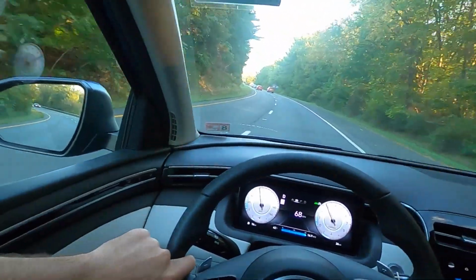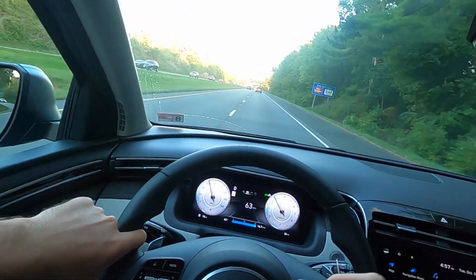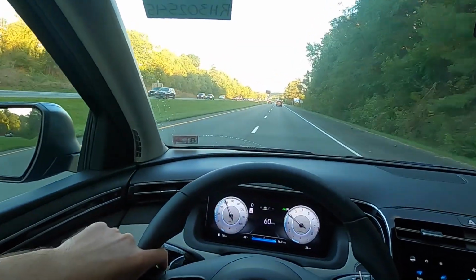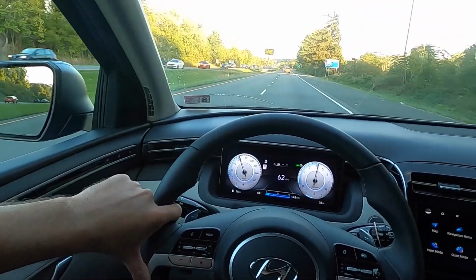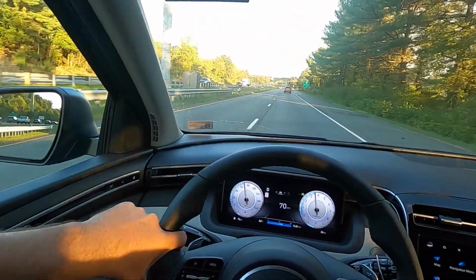Honestly, I just got on it. For some reason, this feels more powerful than the Subaru Forester, and it may be because of the automatic transmission, maybe doing a big favor to this vehicle, but I think it's got good passing power. Here's another little test of that. So you can see, I mean, good passing power.